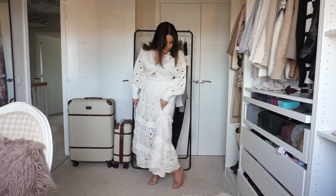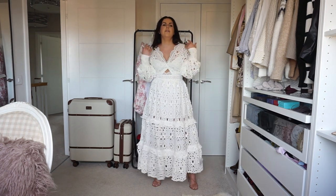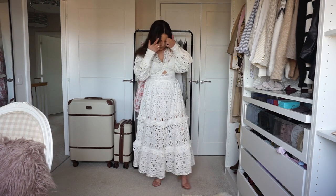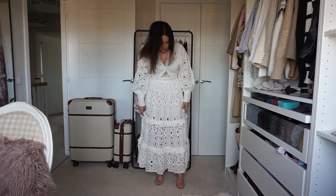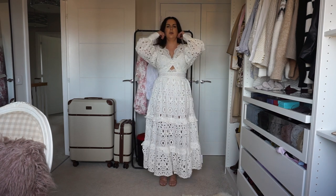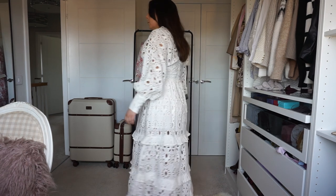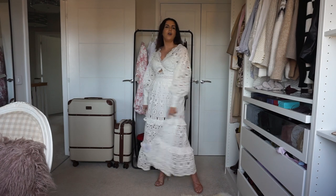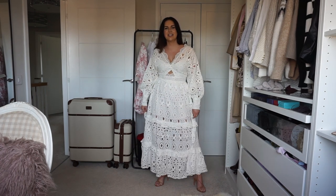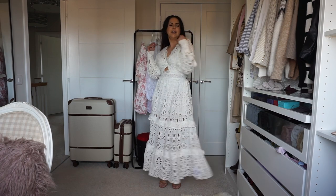I've popped this with some heels, but this would be just as lovely with flat summer sandals. The length, I'm not sure if you can see the length, but it comes right to my ankles. I'm only 5'2", so I think it is meant to be a midi, but everything's long on a 5'2" gal, so we'll live with it. I just love it. I love it.